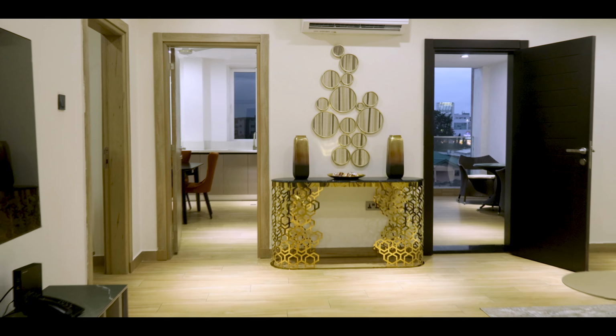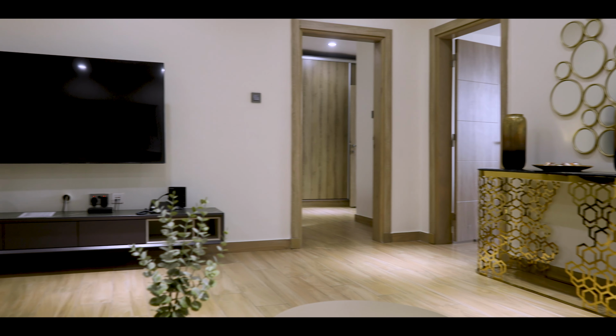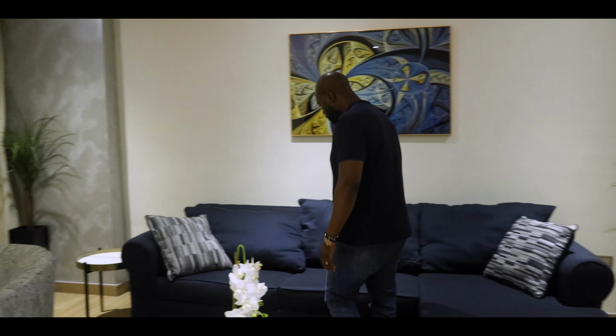This is what the one bedroom apartment looks like. Now, like I said, they're all distinctively different and they all have their own characters and personality. This is what you have over here. And you've got the L-shaped sofa. This is really cool, really easy. I like the textured material over here. Just chill. If you just want to come by yourself and just have a nice reserved place, or you want to rent for long term, it's all good.